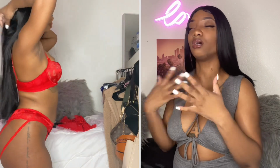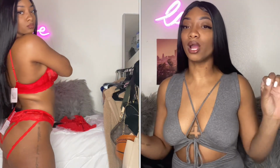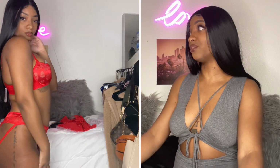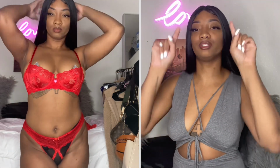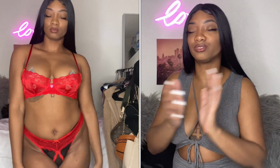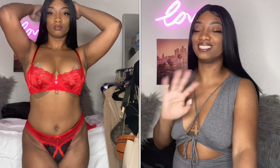It fits really, really comfortable. The only thing is, I kind of wish the bottoms were a little bit more high-waisted. But other than that, it's super, super cute. The back, which you can't see the full back, but the back literally just has like four lace lines, which is really, really cute. So love, love, love this whole set, 10 out of 10.